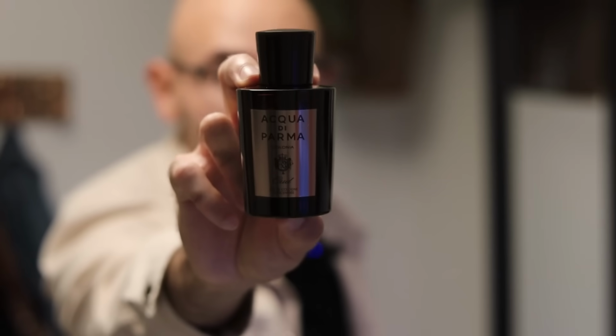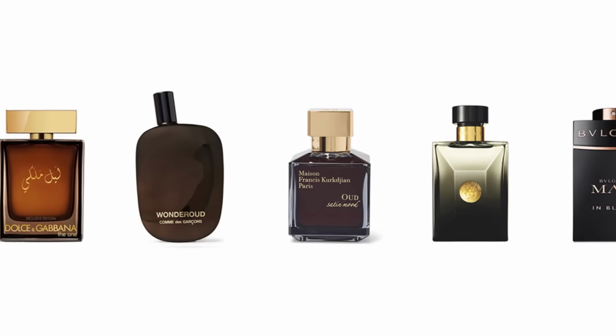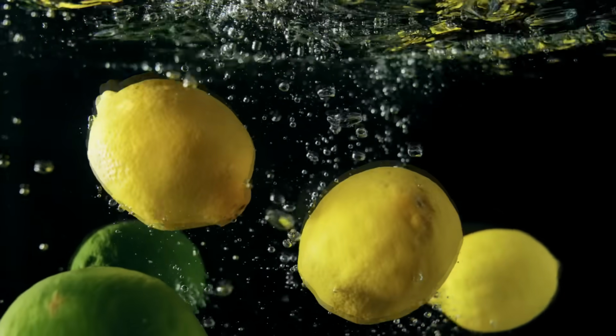Acqua di Parma's Oud. Everyone's looking for a good oud fragrance these days. This, for the money, is extremely good value. It is like a citrusy, aquatic oud that is balanced. Not a lot of oud fragrances can be worn as your signature all year round. This is very nicely composed. It's very elegant. You have to dress well for this, I think. And it's got a good amount of projection, moderate at the very least, with 12 hours longevity.